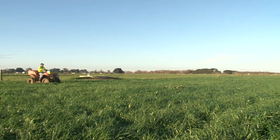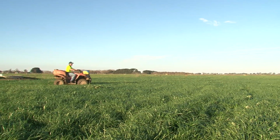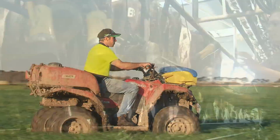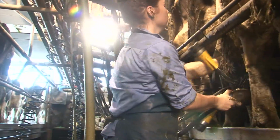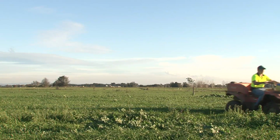Well, we're able to grow much better quality, more palatable feed. The energy density of the pasture has improved, which in turn helps hold condition on the cows and puts extra energy into milk production. So we're certainly seeing benefits in that as well.